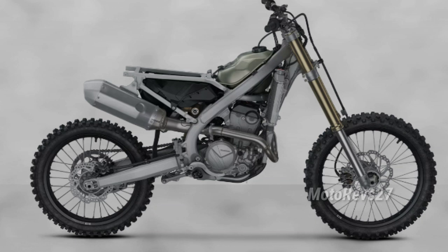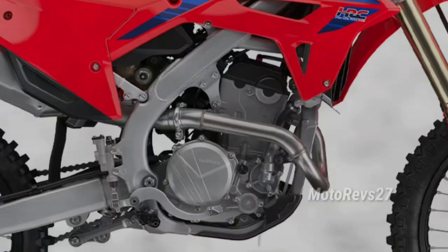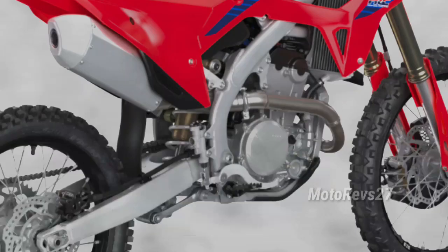Showa spring fork. The 49mm Showa fork features a conventional spring design that helps increase the CRF250R front suspension precision. Rear suspension. Our Pro-Link design lets us give the 2024 CRF250R 12.3 inches of suspension travel.